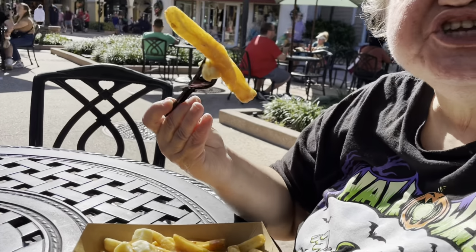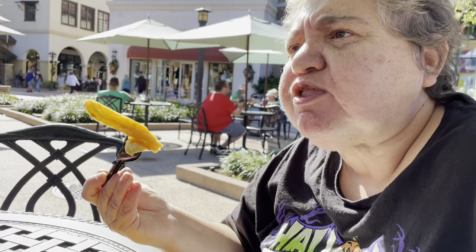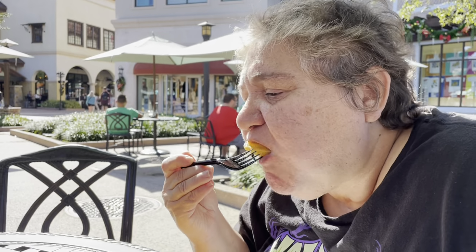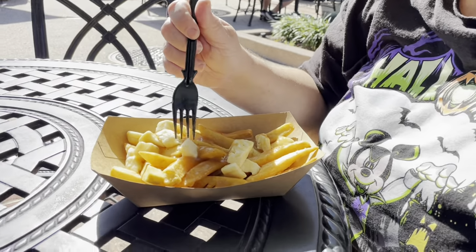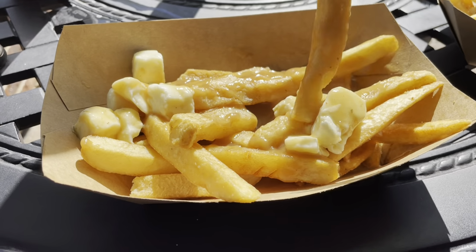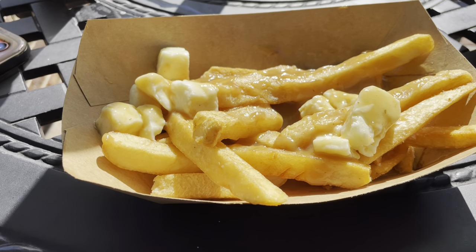This is an original. This is the Canadian. Very good gravy. Yummy. So the gravy was really good on this poutine, and the cheese was good too, but the cheese needed to be more melted. It was a little hard. And I like my cheese to be soft and melted and gooey.